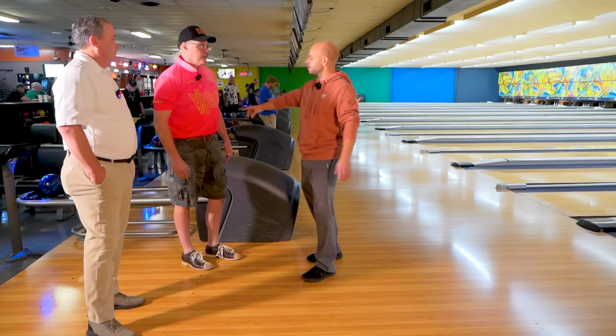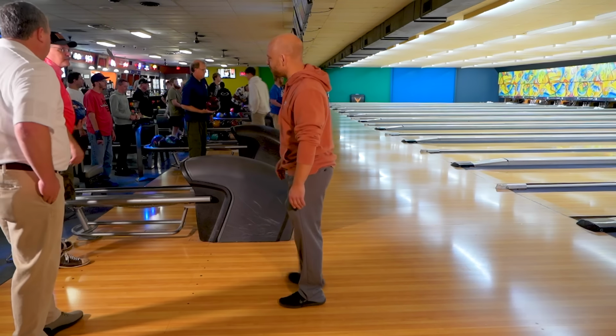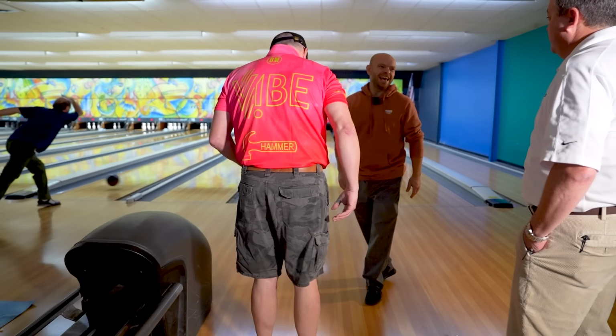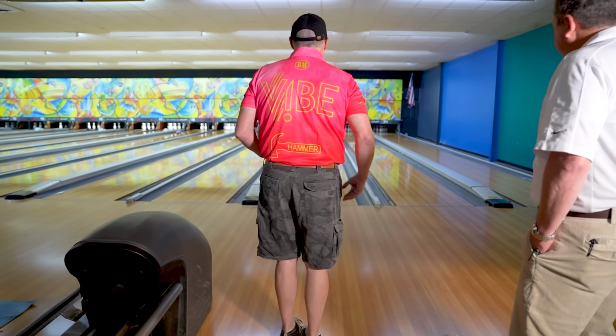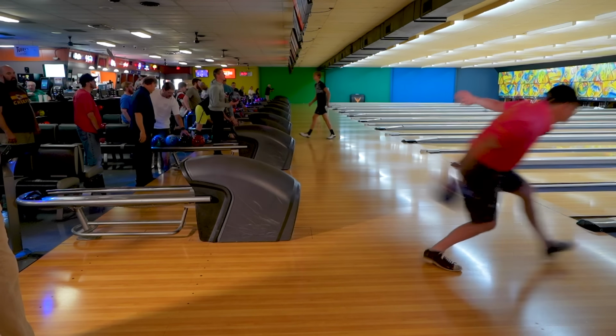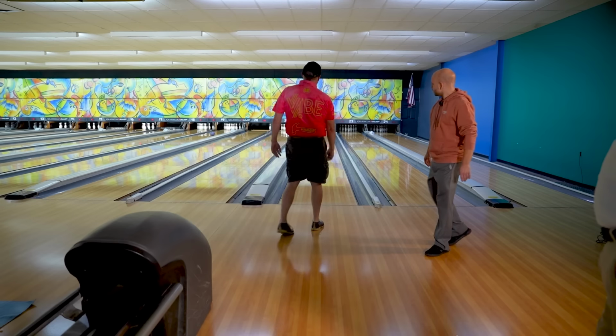Can we try another shot real quick? Grab your ball. I saw you washed out there. We need to hit the head pin at least. No pressure. So new setup. Let's spin over. No pressure. Oh, he got a hold of that one.